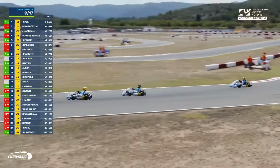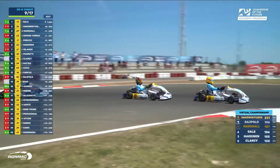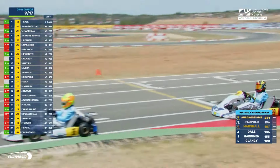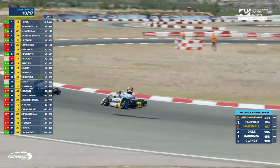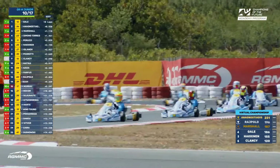As he is closing this gap up now, William Marshall has closed in and he is going for the lead of this battle. Can he get into second place of this race as we go on to lap 11 now? There's a look at the virtual championship. Anagnostiadis confirmation there, clear by some way now ahead of Kasper Rypold.